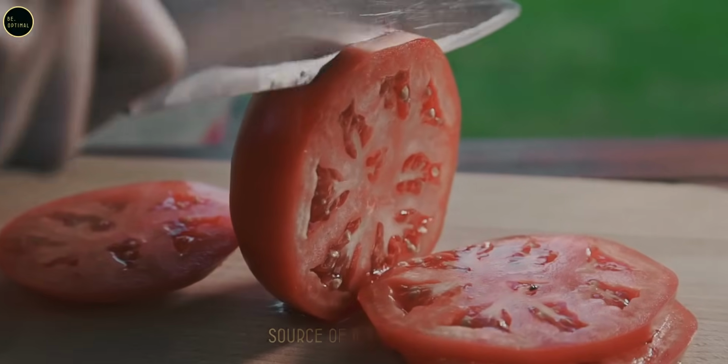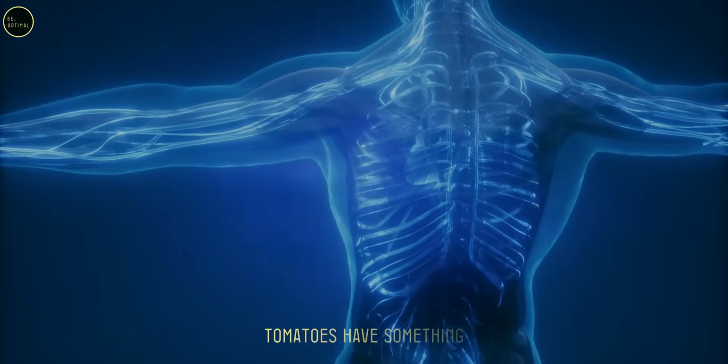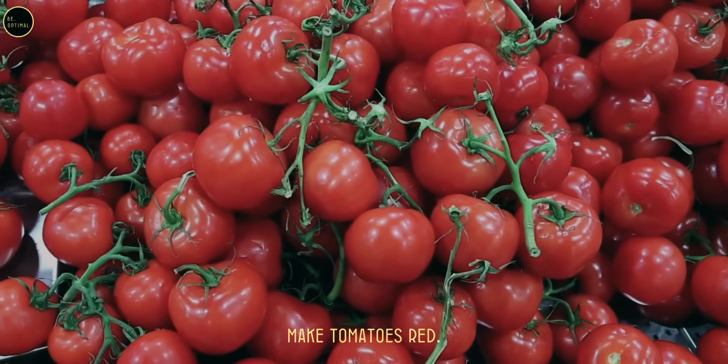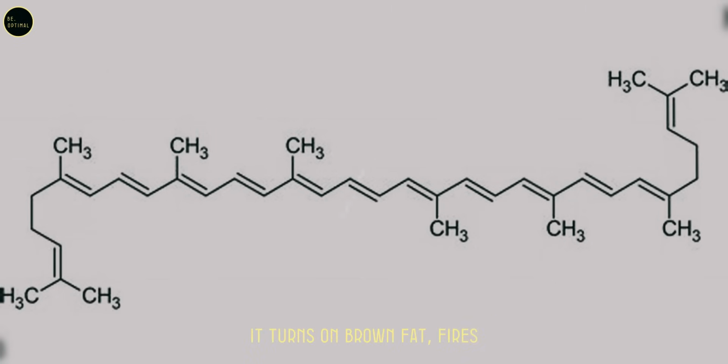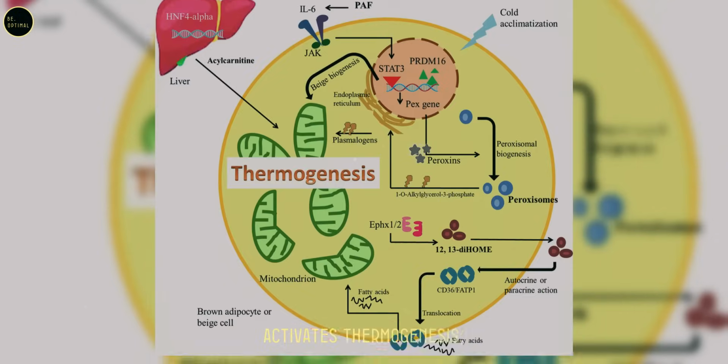Tomatoes also are a source of a bioactive to fight harmful body fat. Tomatoes have something called lycopene. It's a carotenoid. Actually helps to make tomatoes red. And guess what lycopene does? You got it. It turns on brown fat, fires it up like a space heater, activates thermogenesis.